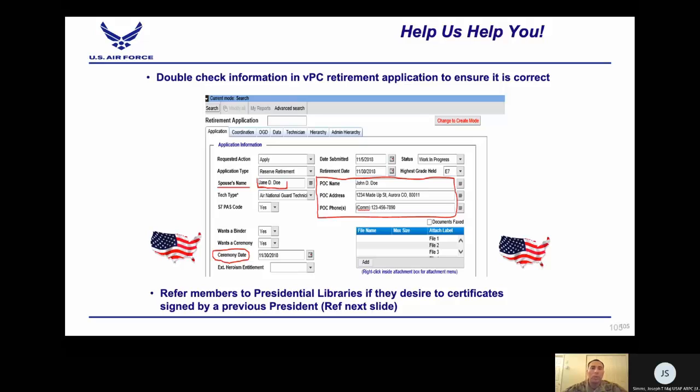Also, if you are going to be having a ceremony date, down at the bottom left of the retirement application you do have to indicate what your date is, because we go by the ceremony dates as a priority in our queue, and we try our very best to get each and every one of you your retirement package within 45 days of your ceremony. All others not requiring a ceremony, we work in our queue first in, first out.